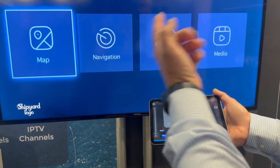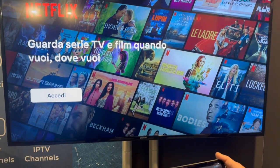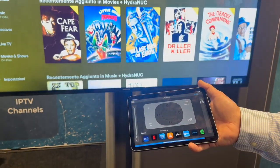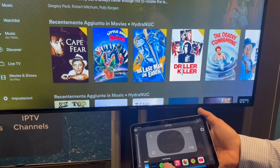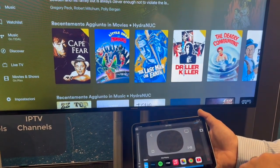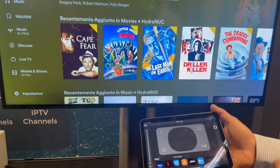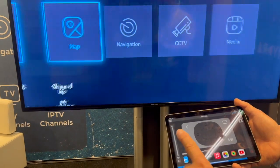For example, if I want to watch Netflix, I press Netflix and it starts Netflix. If I want to watch Plex, I select Plex and it starts Plex. All the apps available on the Apple TV will be available on the app list. If you want to return to Hydra, just press Hydra and it will be back.